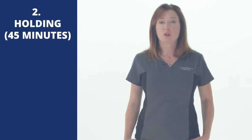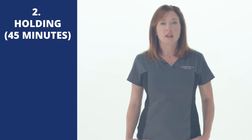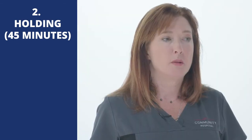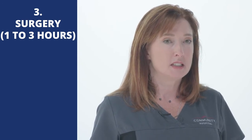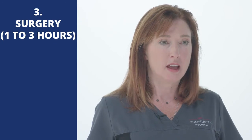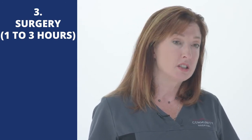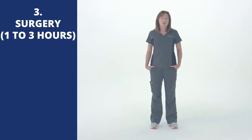From pre-op, you'll go to holding, and that's just outside the OR, kind of a staging area. From holding, you go into surgery. Surgery is very white, very bright, somewhat cold. Don't worry, we put a bear hugger on you. What a bear hugger is, it looks like an air mattress, but it's hooked up to a warming unit, and that warming unit keeps you warm. If your anesthesiologist is going to do a block, then they'll do your block and that numbs your leg.